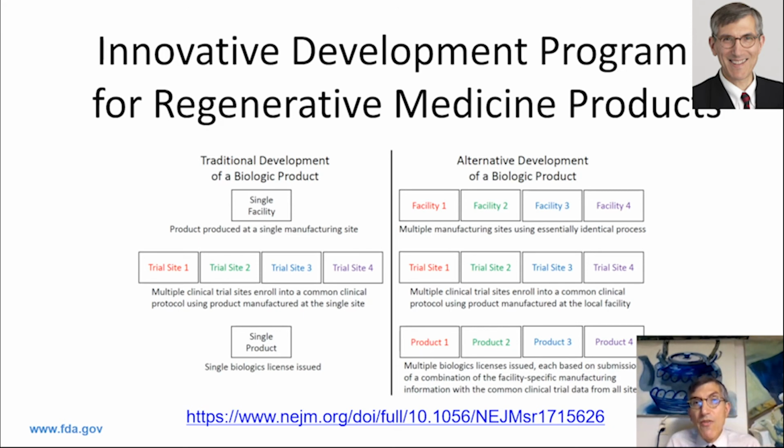But in the regenerative medicine space, we have multiple places that might be manufacturing a relatively simple product. They may well want to study that product at their own sites. And one idea here is if one can have multiple sites making a product according to a standard procedure and using some type of control to make sure they're making essentially the same product at the different sites, they could study that product at their own sites according to a common clinical trial protocol, and then use that collected data to get a license at each of their individual sites. So they basically draw on the collected data.